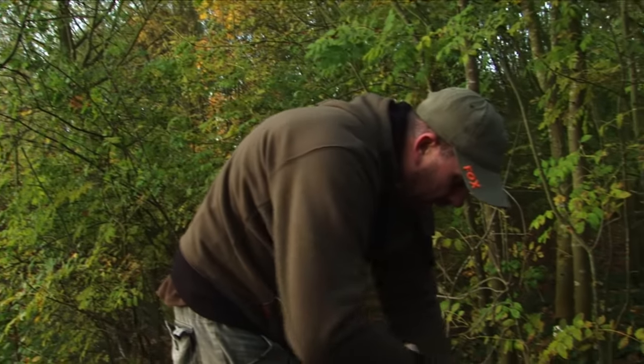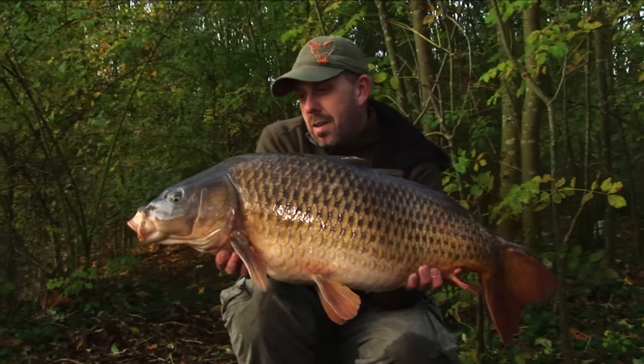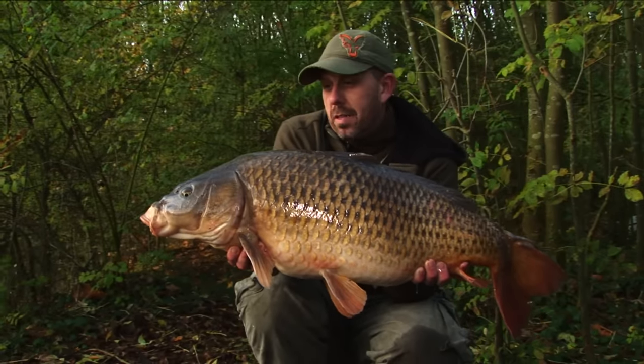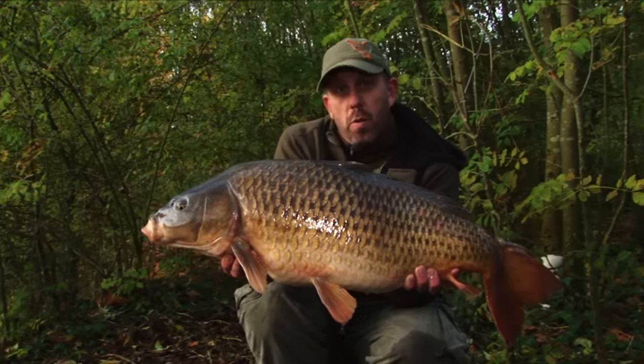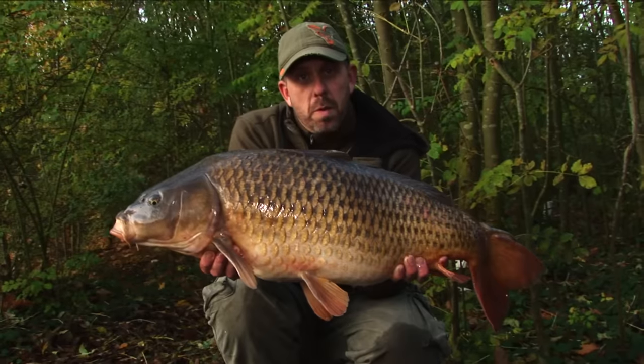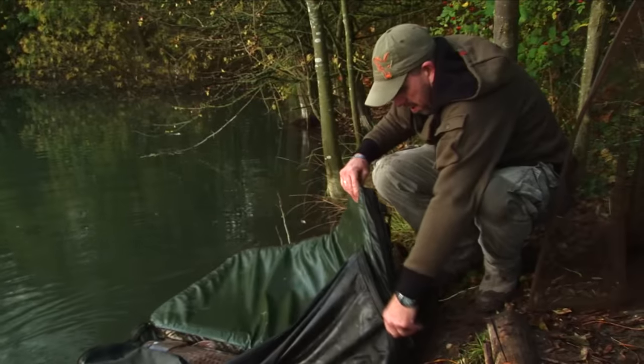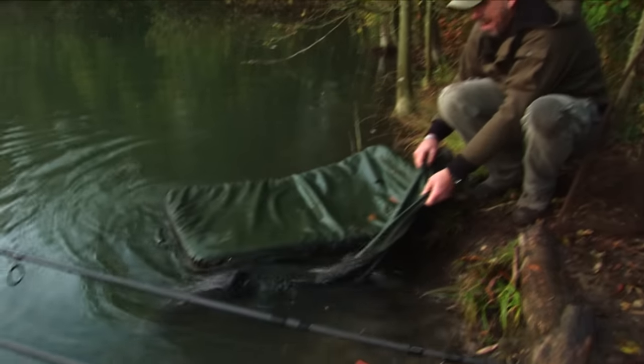What a good start to the day. Well, there it is, 23.13 of common carp. Cracking start to the day, well pleased with that. What I'll do now is we'll get this back and then I'll talk you through my approach to the swim and exactly what I'm doing out there. Okay, right, let's get her back. She already wants to go. It's off.